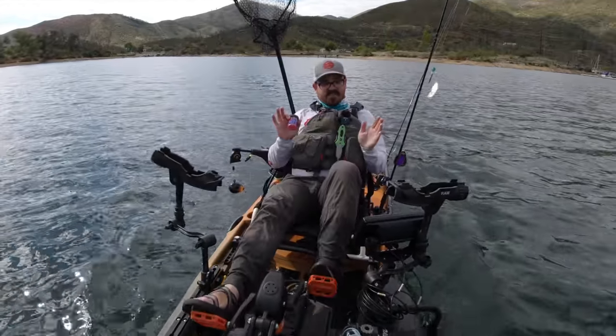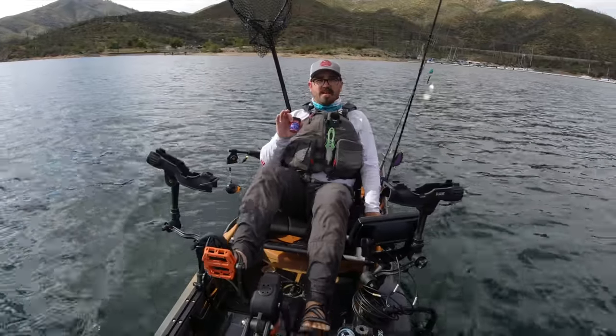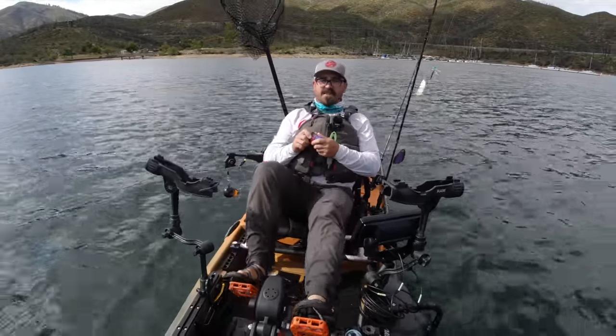I've never fished this lake, so this is all new to me, still figuring it all out. But it is a very beautiful lake despite the fires and the impacts they've had on the surrounding landscape.